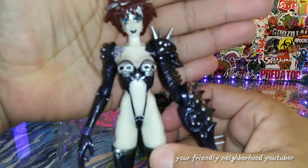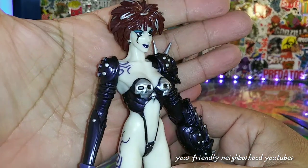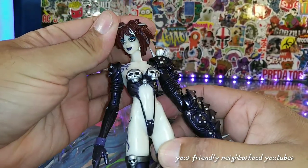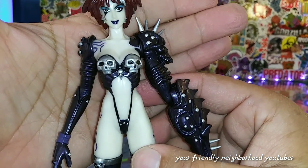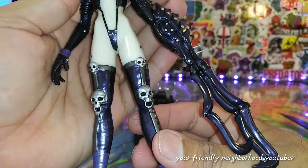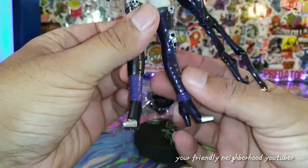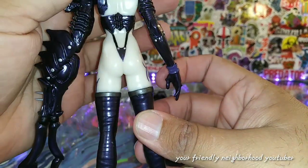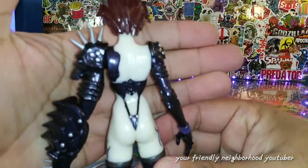This is really nice, man. Having it in hand is really nice. I do wish she had the purple hair, but I'm not complaining. The face is whatever. She's still hot. She still has a cute face. The overall detail, skulls for the boobs. You can never go wrong with putting skulls on an action figure. Just an overall nice looking figure, man. There's the tattoo on the back, side, back right there. Is she even wearing anything? It's going into her butt.